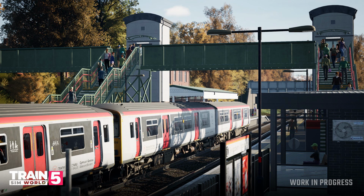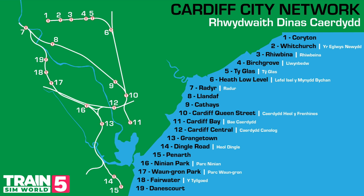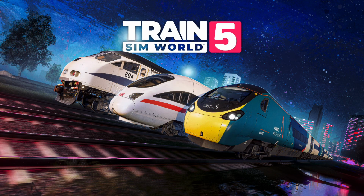In terms of the route itself, it packs over 20 stations across 20 miles of track, from Radyr, Coryton and Heath High Level to the likes of Coryton, Penarth and Cardiff Bay, with Welsh and English bilingual signage and posters available across the entire route. Dovetail hasn't dived into too much detail on the timetable yet. Hopefully in the next couple of weeks more details on the timetable will be revealed.